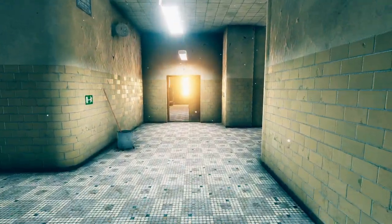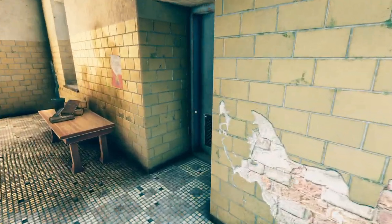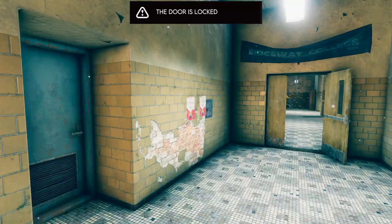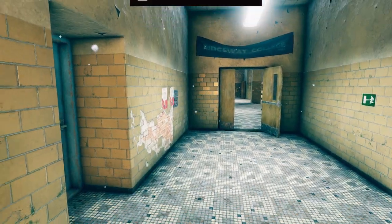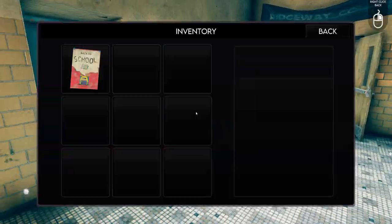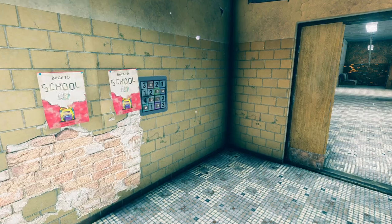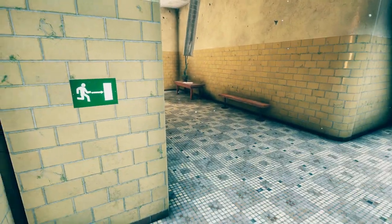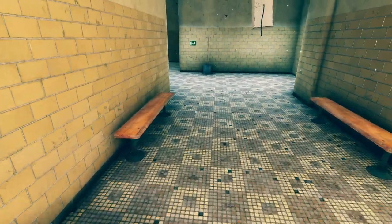Wait a minute. Don't we have a door over here? Yeah, this door's locked. Hang on. Why is it letting me progress? Shouldn't there be another... Oh, this one was lit up. I didn't notice that one. Wait, hold up. Why is it letting us go forward? We're gonna come back this way?